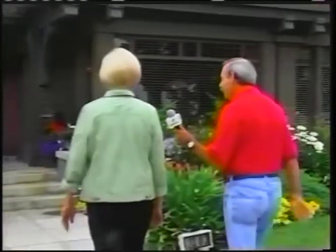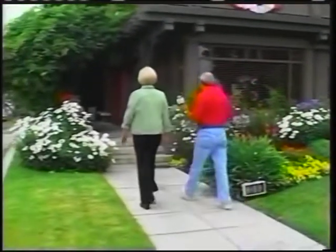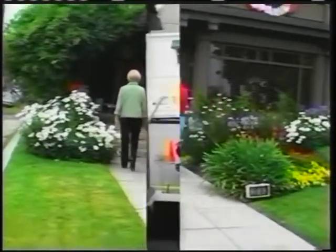Would you take us on a tour of your house? Oh, I'd love to. Let's go. Oh, this is a beautiful front door. This is an original, and this particular stained glass is original, as is the piece in the dining room.